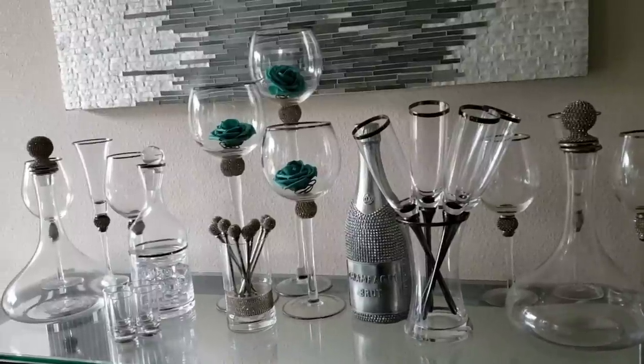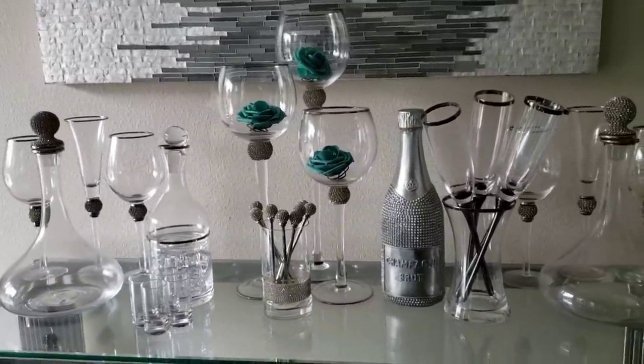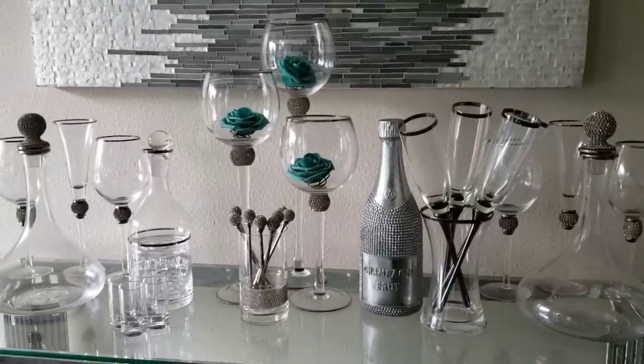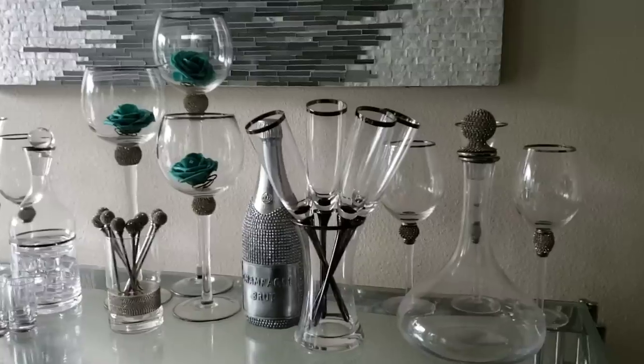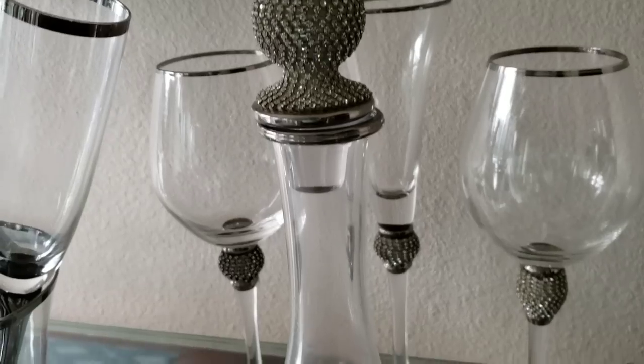Now this next setting is for my Totally Glam lovers. Everything that you see here is totally glam to the fullest. Now I set this up as if I would be entertaining some guests. I'm using my Victorian decanters. I have a Victorian tea light holder set.